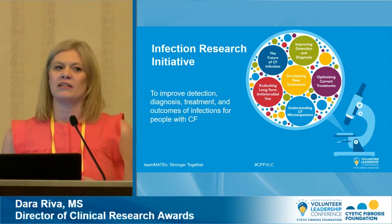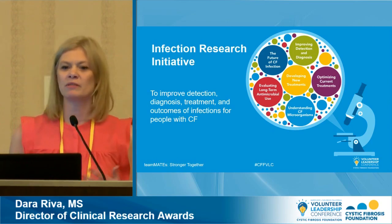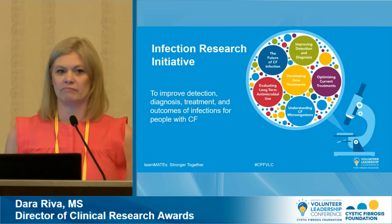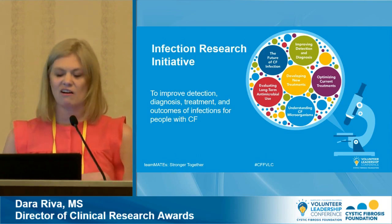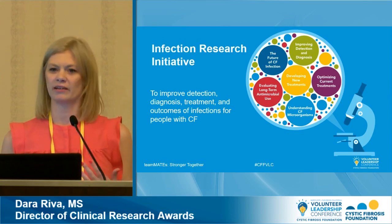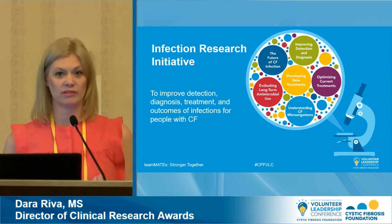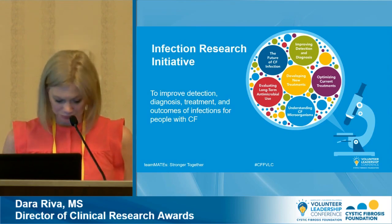We also need to understand when we're treating somebody with infections, is this the right treatment? Are we optimizing our treatment approach? How long does someone need to be on IVs? If you have a pulmonary exacerbation, is it 10 days, 14 days, longer? And also, what happens when somebody goes on a modulator? What does infection look like? So obviously, we needed to really come up with a plan that addresses all of these questions. Like I said, it's much more than just finding new drugs.